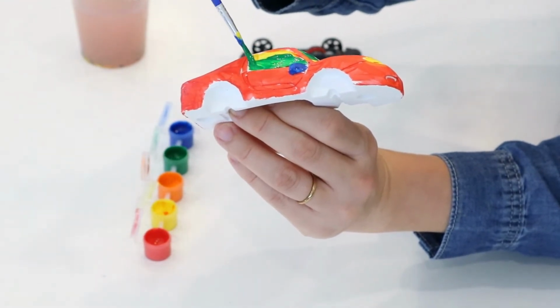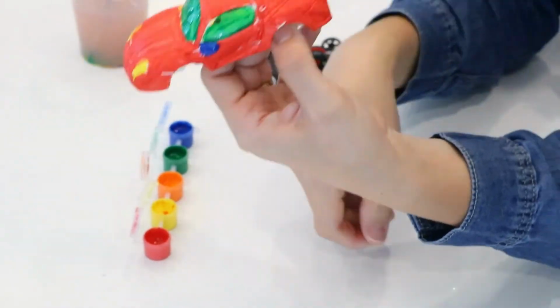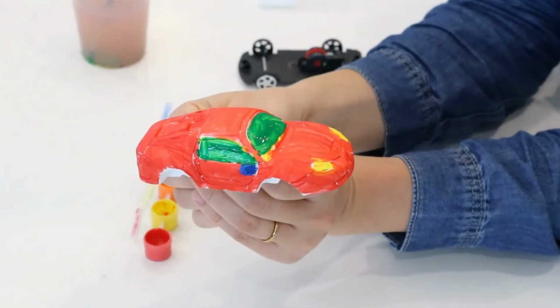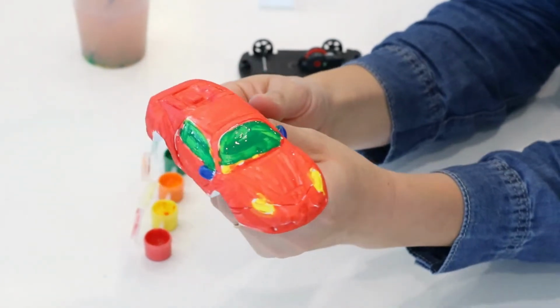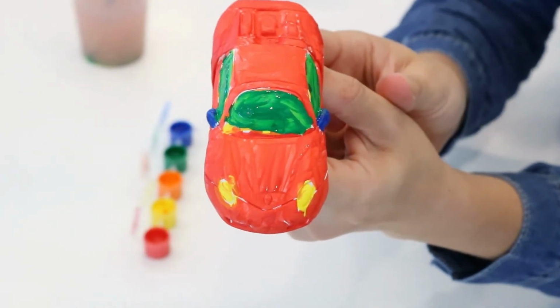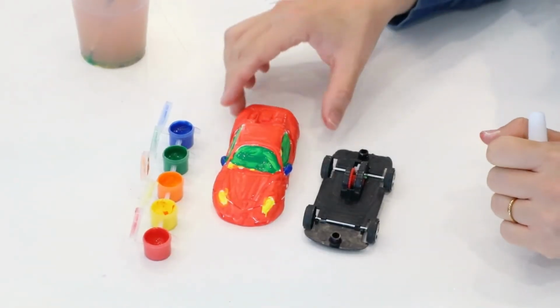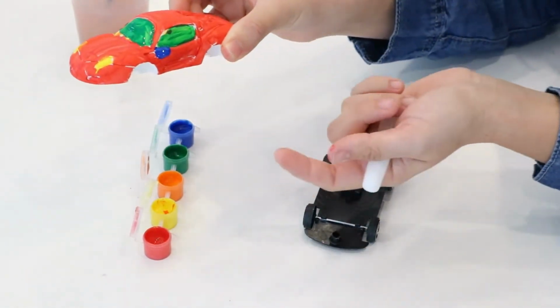Okay, are you ready to take a look at my car? Okay, here we go. All done. Red car, green windows, yellow lights, blue mirrors. That was fun. So now that I'm done painting my car, looks like I have to put it together. It doesn't have any wheels.